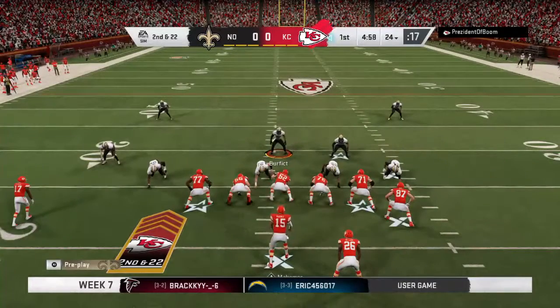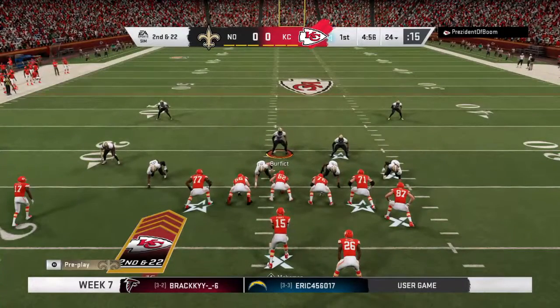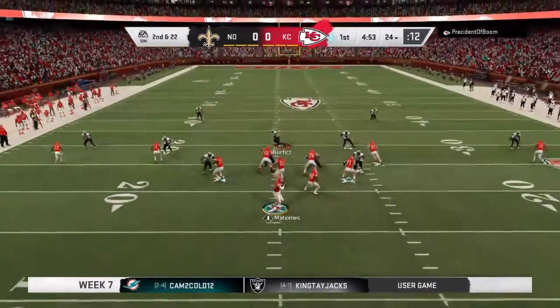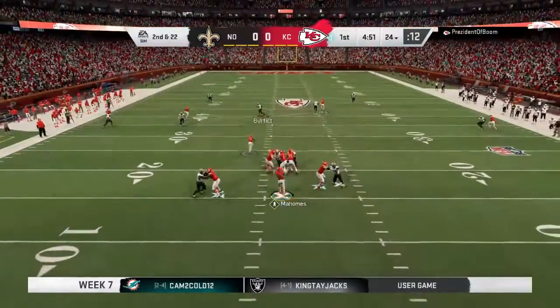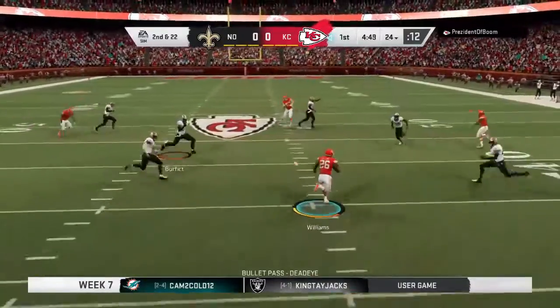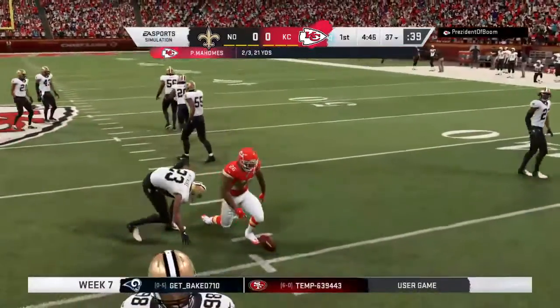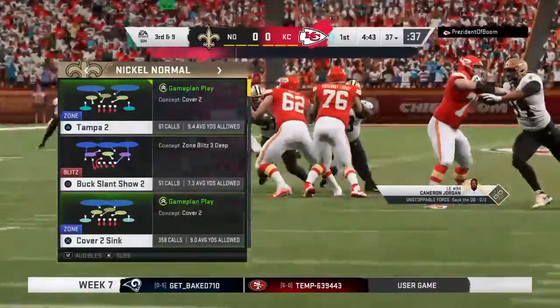That led to the sack. That huge loss on the sack makes this job much more difficult. It's now 2nd down and 22 yards to go. Mahomes dropping one to Williams here. A good pickup there, 13 yards, as they get closer for 3rd down.